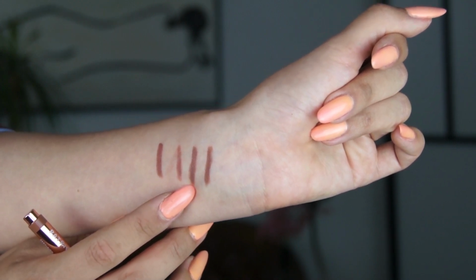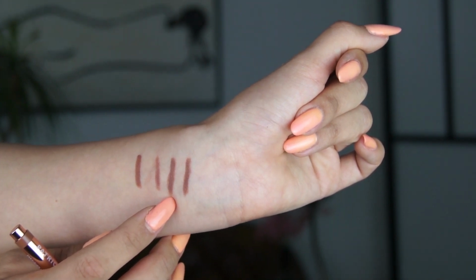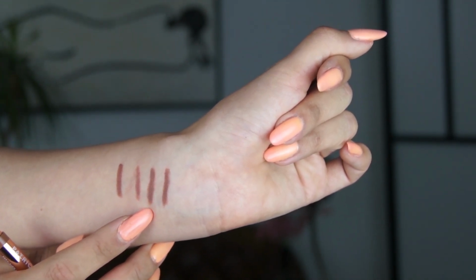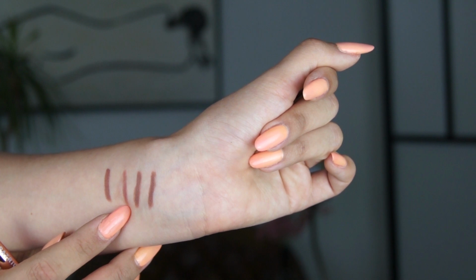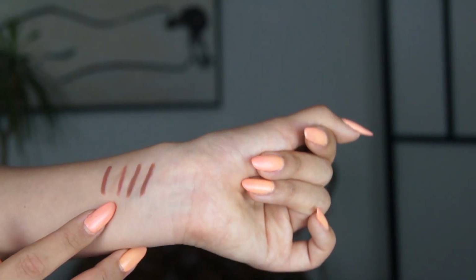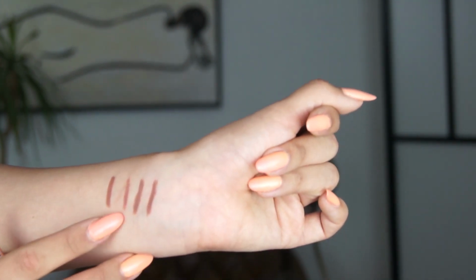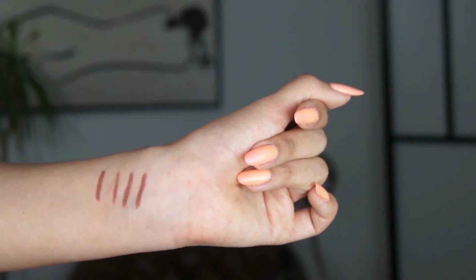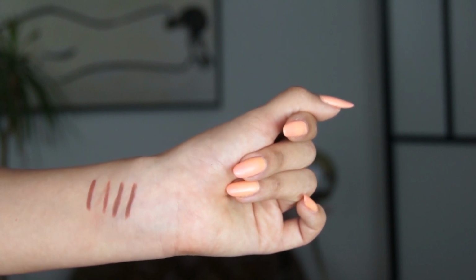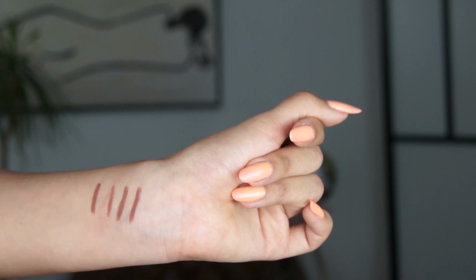This one is contour from Pat McGrath. As you can see, these are basically the same. And then this is the new Victoria Beckham lip liner in 2. This is what I was hoping would also be a dupe for contour, but it ended up being a little bit more rosy in tone to be an actual dupe, but still a good lip liner if you're wondering, of the new lip liners, if there was a dupe for contour.